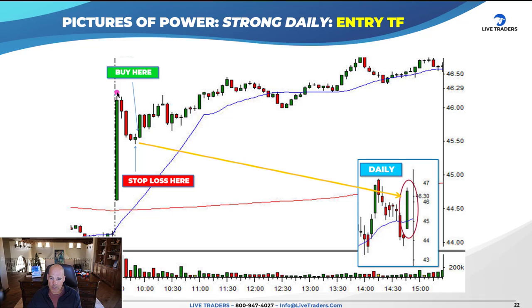This first bar is really big. That's a little bit concerning, a $2 first bar, but it does give you a reasonable pullback. The concern here would be average trading range, right? I like the entry because of the strong daily, but the average trading range would be my biggest issue here.